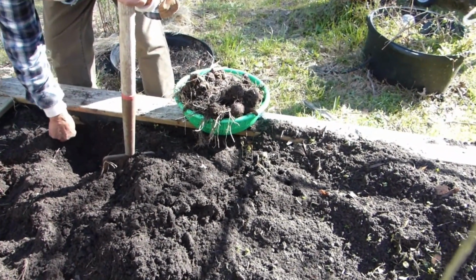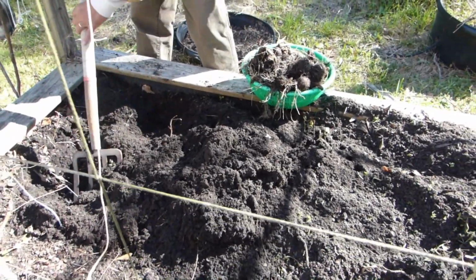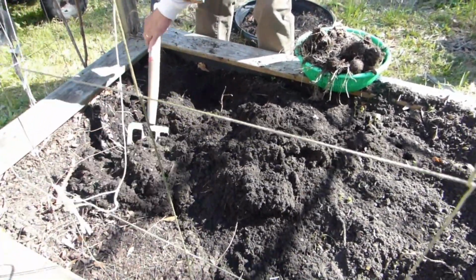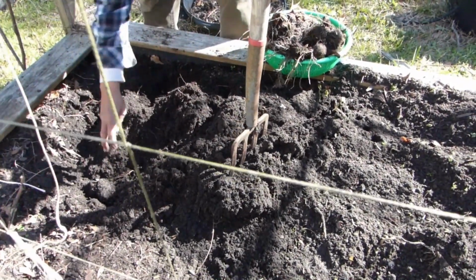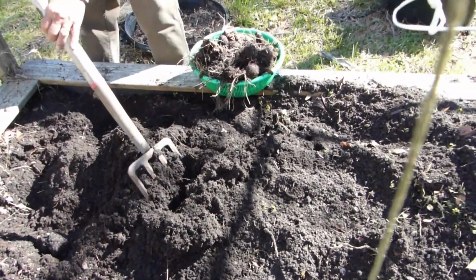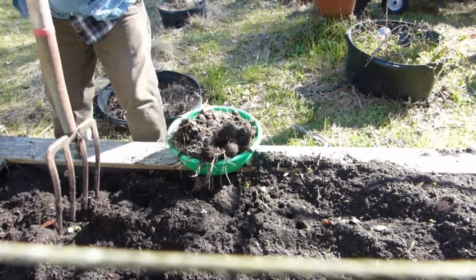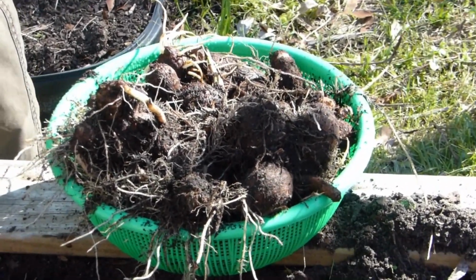I'm sorry, folks. Pardon me. Let me get my act together here. I thought I had my camera on, and I don't know if I showed you how my husband has dug all those taro roots, but in that container there, those are taro roots.